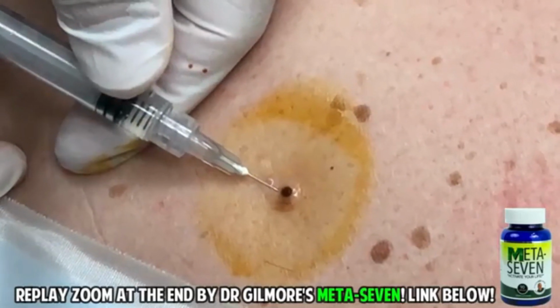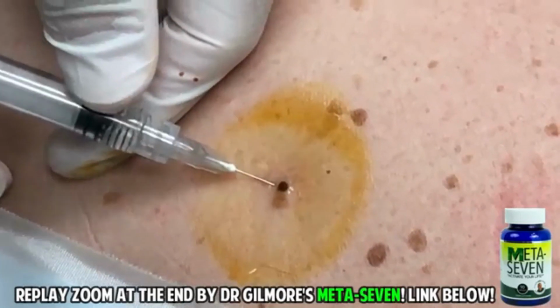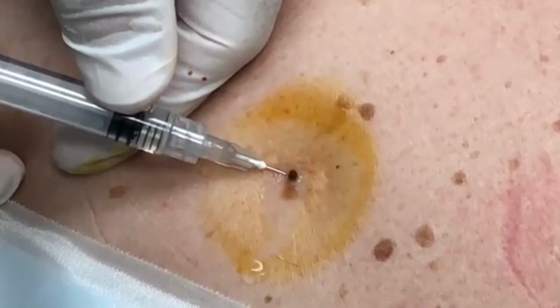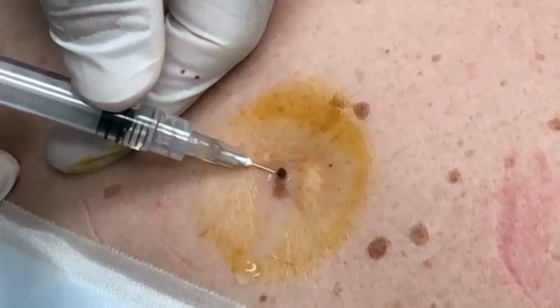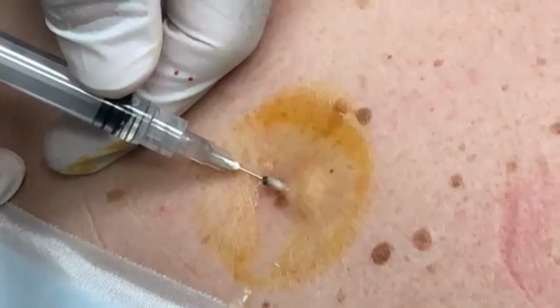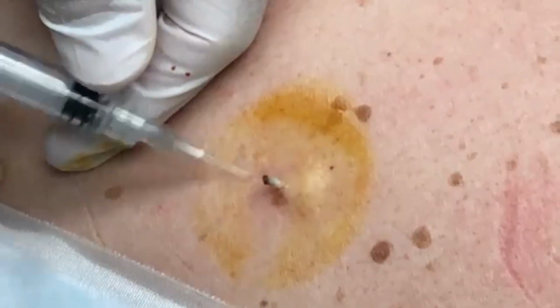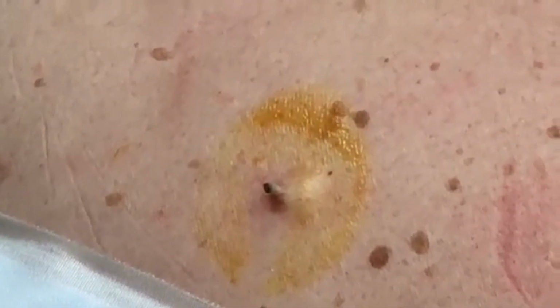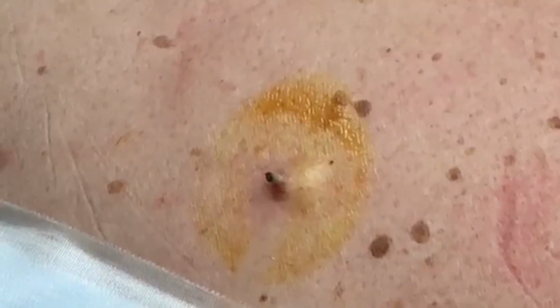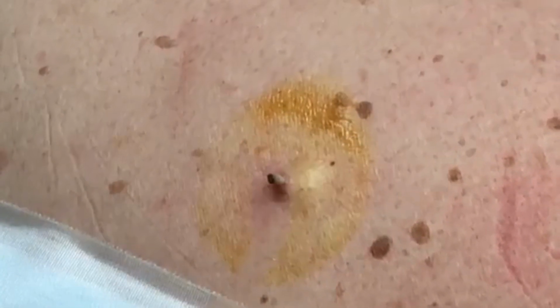Medicine's going in. Sometimes when we put this medicine in, it just ejects the little blackhead. So we're going a little bit deeper there. Just take a deep breath. Great. Double decker, you're a natural. Yeah, see, there it is. So we put the numbing medicine in and it basically just pushed the blackhead out. We didn't even get a chance to use the tool. Oh boy. But we'll still use it.